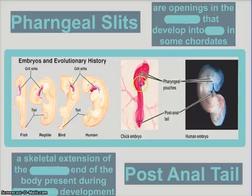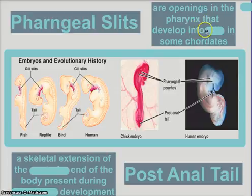So pharyngeal slits are openings where? In the pharynx. That develop into what? It can, but not really. In some chordates, it's always in some chordates. Gills, good. So they are openings that allow for gas exchange. We have them. Think about it. When you're in the embryonic sac, you're in fluid. So technically you're kind of exchanging gases to breathe, and that's what it looks like. In some chordates, it will develop into gills. In others, it just disappears.